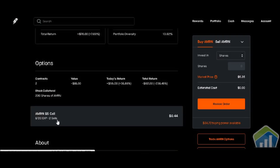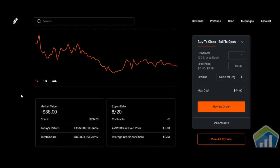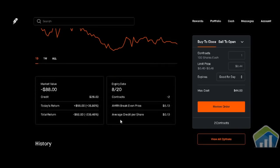Think. And what I'm going to do is click on this Amarin $5 call right here. It expires next week, August 20th, right? We're going to click on it and show you exactly what happened with this one. So the average credit per share in early July was 13 cents, so we picked up 13 cents per share, and the break even was $5.13. Two contracts expire next week, August 20th, and they paid us $26 up front for saying that we would sell at 5.